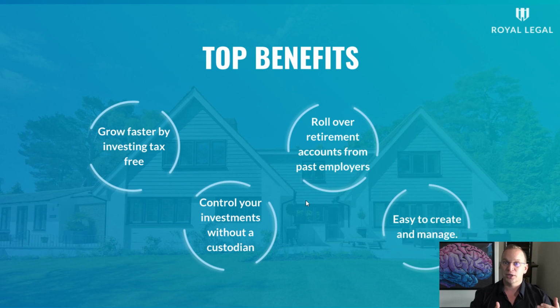Now, with a self-directed IRA with checkbook control, you can also make all of your investments without having to consult a custodian, which means you get to control the investments, you get to sign documents, you get to vet the deals, you're the one that gets to cut the checks to purchase the asset, and you never have to involve a custodian as part of that process. So that gives you more control.